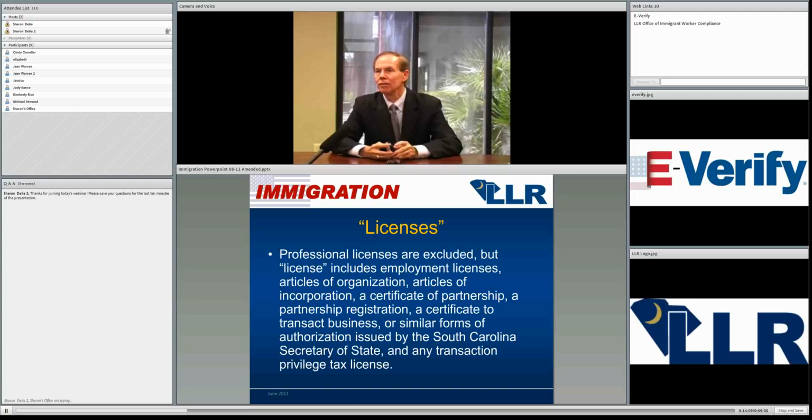Professional licenses are excluded. I think the reason they excluded professional licenses was because of the red tape involved in suspending a professional license and then reinstating it again. But folks with professional licenses would not find themselves free from compliance with the statute, because as a professional, if you operate a business and you employ a person, then you'd have to shut down your business.